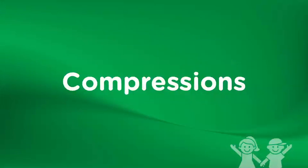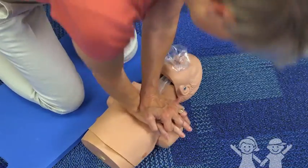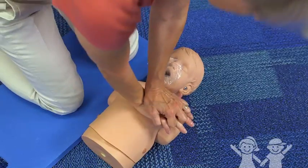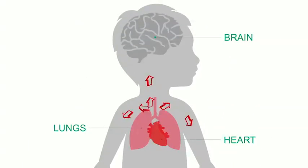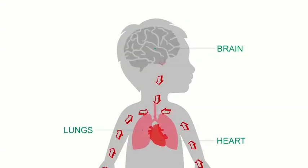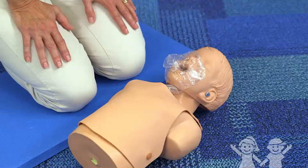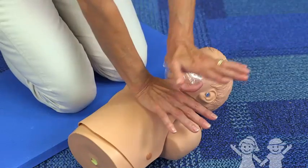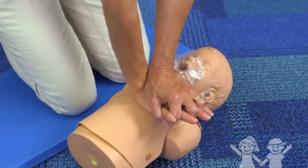CPR begins by doing C, which stands for compressions. Compression is an equal amount of pushing down on the child's chest and releasing it at the same rate. This push and release movement helps send blood out to the body and brain and back to the heart and lungs. To do chest compressions, place the heel of one hand between the nipples or use 2 hands stacked on top of each other for older, larger children.